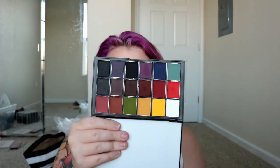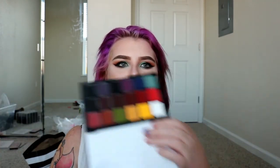I got the Ben Nye Ultimate FX palette, which has a lot of matte, dull colors that are good if you want to be a zombie or a possessed person or Freddy Krueger or Chucky or any kind of horror, or even if you want to be an ogre or a fairy, or if you want to be a dead ghost. These are great because they have all the colors you could possibly need to do that.